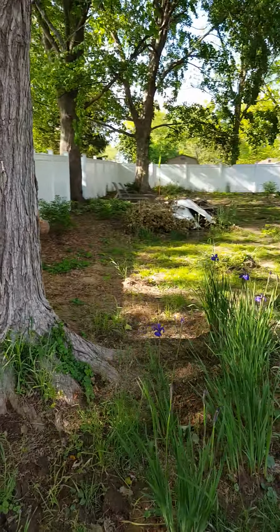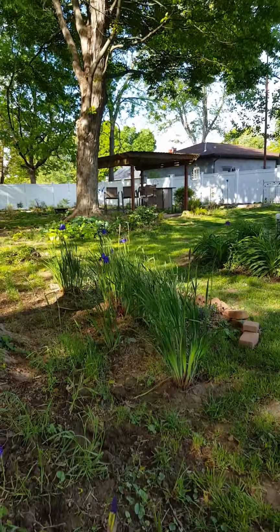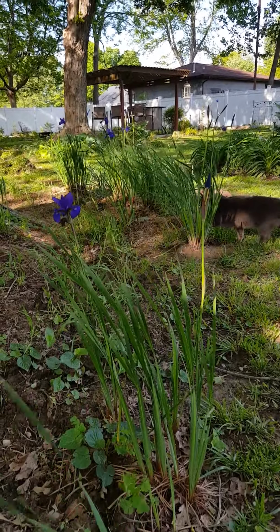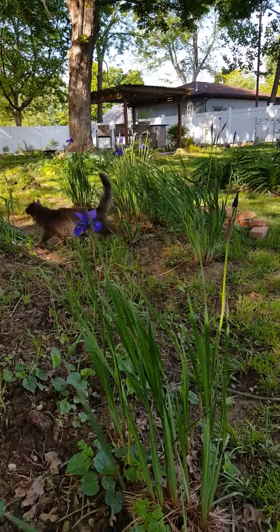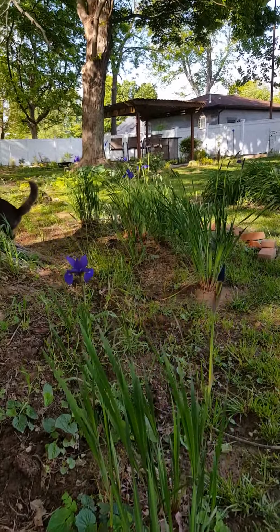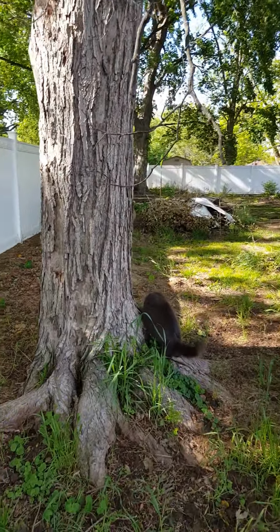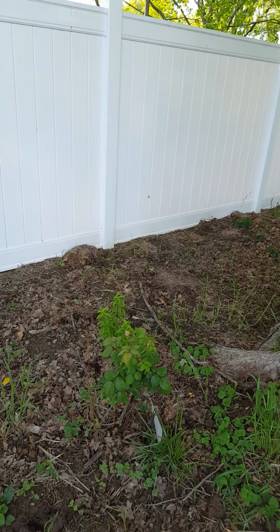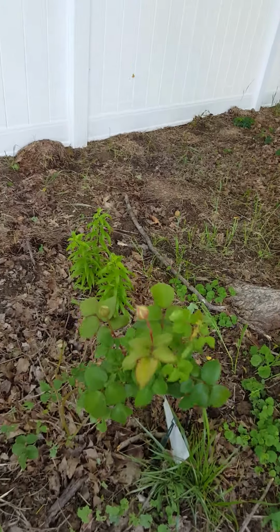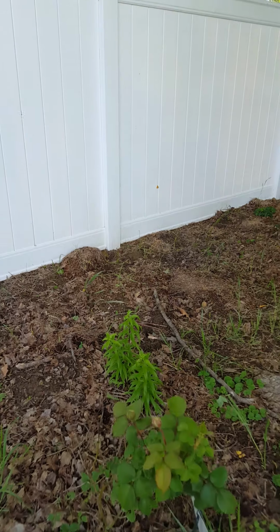I've been waiting for these to bloom. These are the Siberian purple irises. They are so pretty when the wind's blowing. Forever and Ever Rose, pink. About to bloom. And some more tiger lilies.